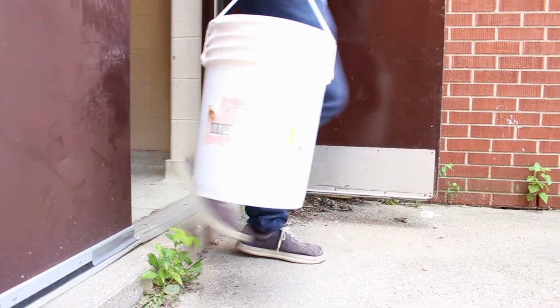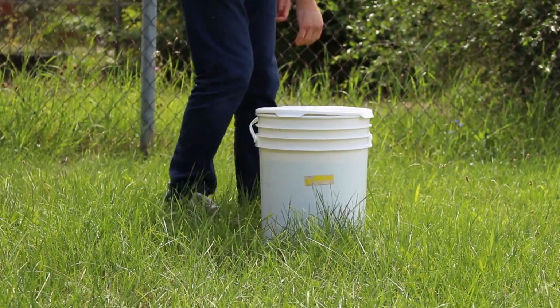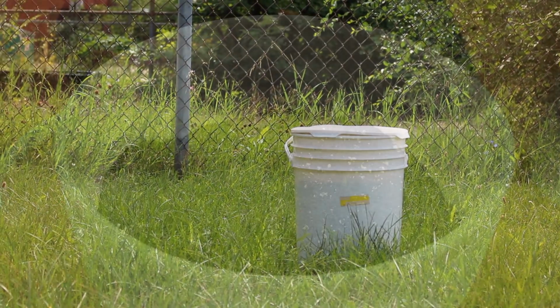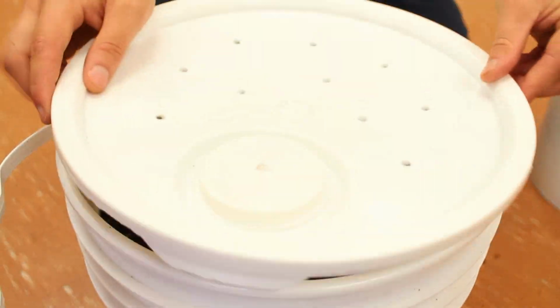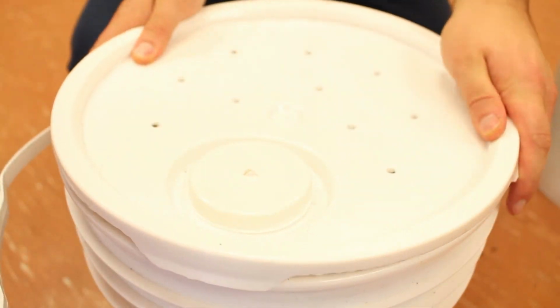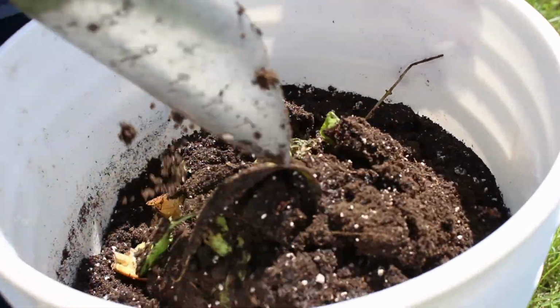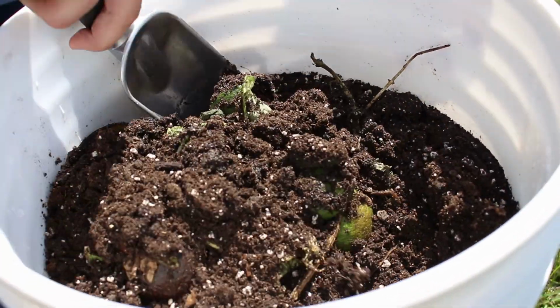Place your bucket outside in an area where the smell won't bother you. If you take good care of your compost, the smell should be mild, smelling like fragrant soil. Your compost will need access to air in order for bacteria and microorganisms in the soil to break down your organic matter. To make sure that there is enough air deep in your bucket, take a shovel and turn over your compost once every 3 or 4 days.